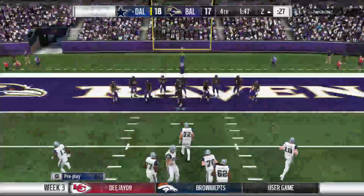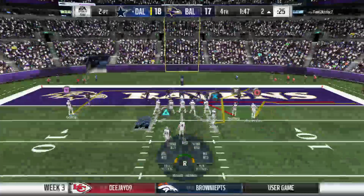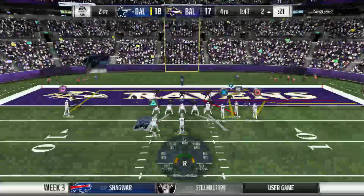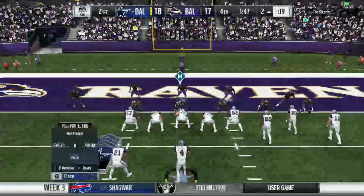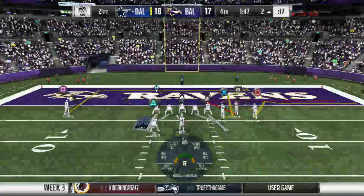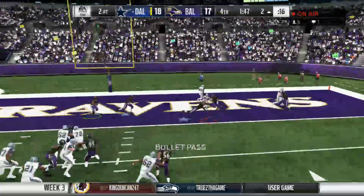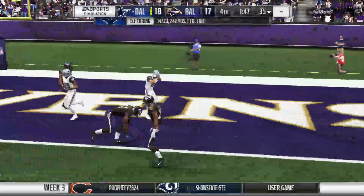All right, now a big 2-point conversion attempt still to come. Watch it now, Barney! Barney! Operating from the gun, Herring, and this is going to be incomplete.